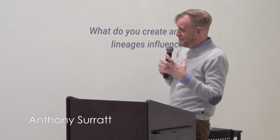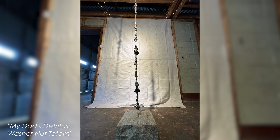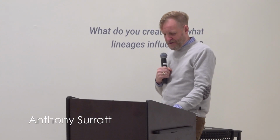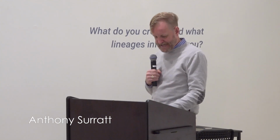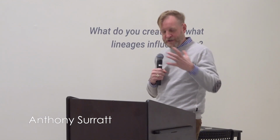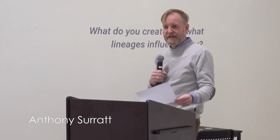And the final piece of the My Dad's Detritus Triumvirate is this tall skinny guy here. It's 700 pieces of washers and nuts strung on wire and anchored into a piece of my dad's granite. So together, these pieces are simultaneously a memorial to a beloved dad, an homage to Rauschenberg for sure, and a study of balance between dichotomies, the dichotomies of old and new, between trash and treasure, order and chaos, and between discarded and discovered.